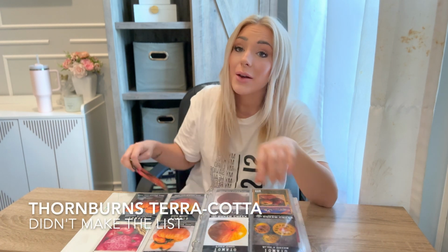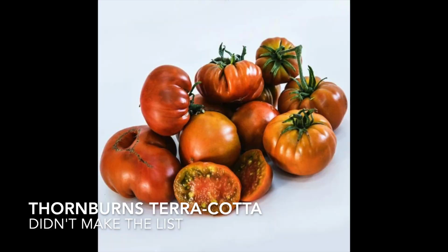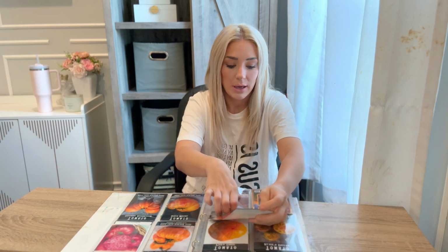So now, one that I'm not growing again this year that I did grow last year is the Thornburn's terracotta tomato. This was the first tomato to produce in my garden last year, which is great, but it was also the first tomato to totally just peter out. It was done. I would say it's a kind of a smaller tomato. I wouldn't call it a medium tomato. It doesn't really get as big as what I would consider a medium tomato. It's very beautiful. It has like a pink honey colored flesh. The flavor is decent. It's not extraordinary, but it is decent. It petered out really early, so I'm not gonna be growing that again.